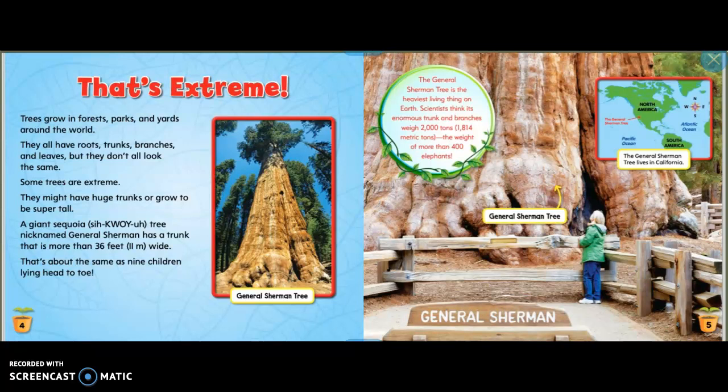The General Sherman tree is the heaviest living thing on Earth. Scientists think its enormous trunk and branches weigh 2,000 tons, or 1,814 metric tons, the weight of more than 400 elephants. And as you see in the picture, this is someone looking at the General Sherman tree. And this map shows us that the General Sherman tree lives in California.